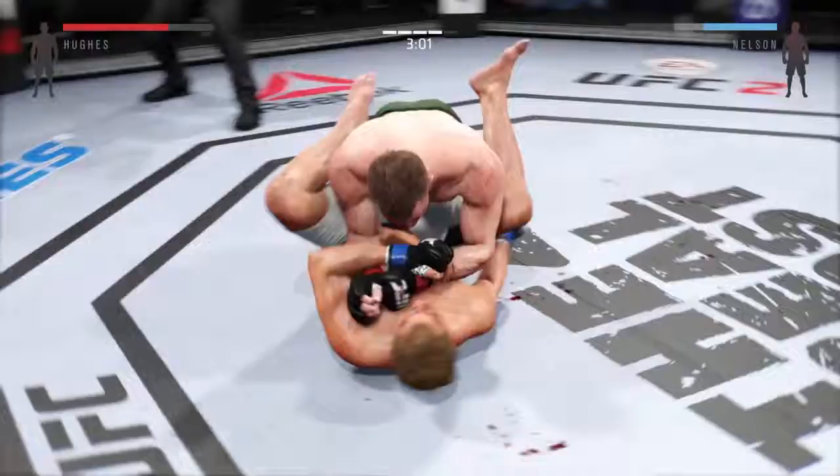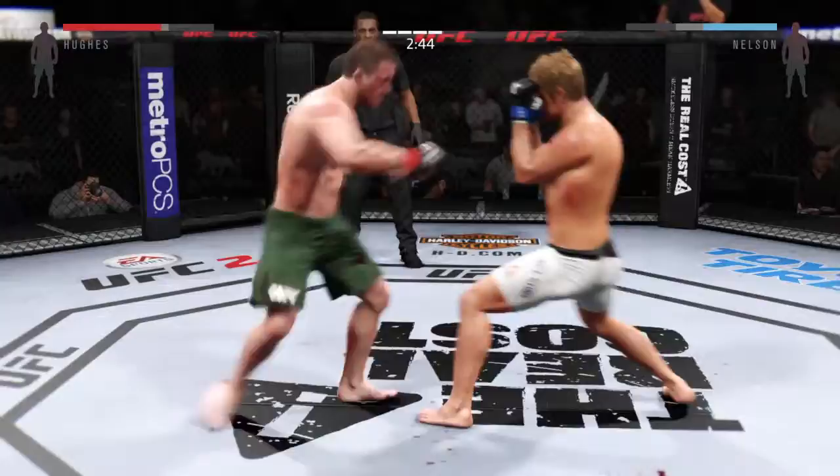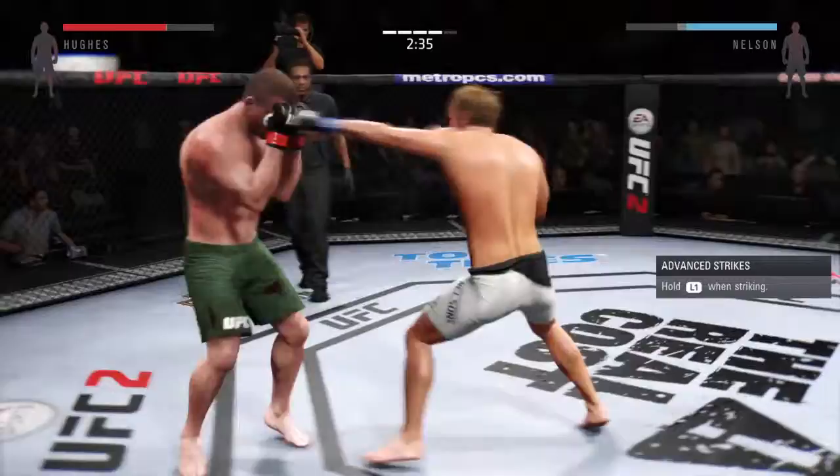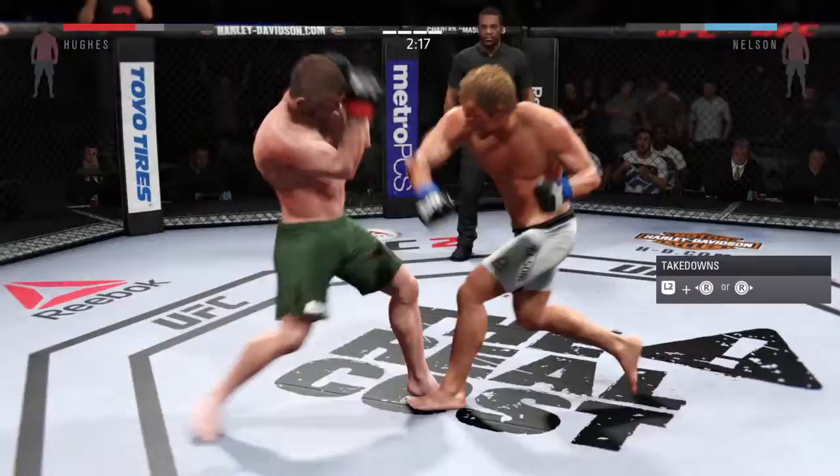Had the armbar. But look at that. Right back to his feet. Very nicely done. Misses with the kick. Nelson blocked that strike. Solid straight. And he lands a very nice combination. Good job of timing strikes here. He is really finding a home for those body kicks.